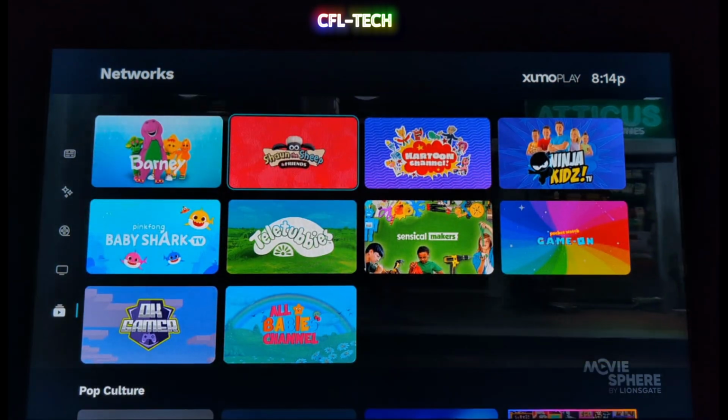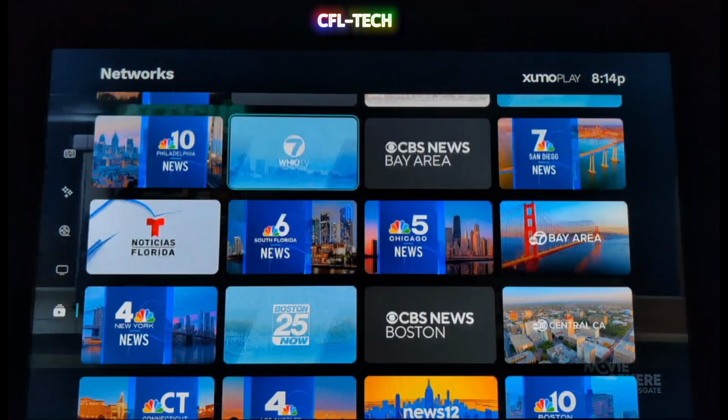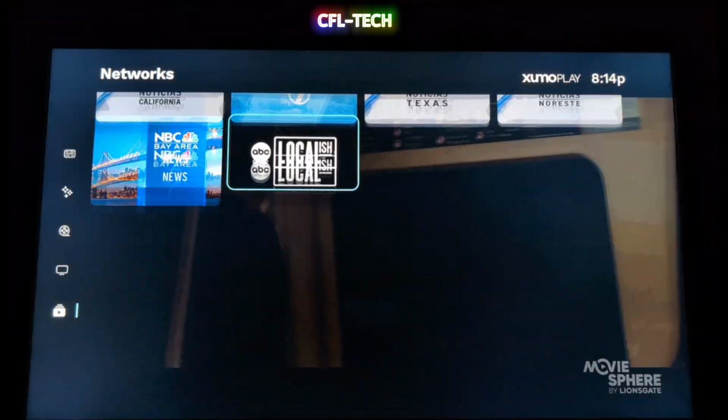Look at the kids section. Amazing. On and on and on. So let's go all the way to the bottom. And you see here all the local news stations from around the country. So there you go. That is Xumo Play.